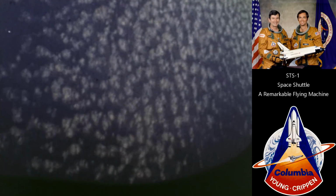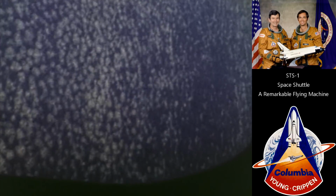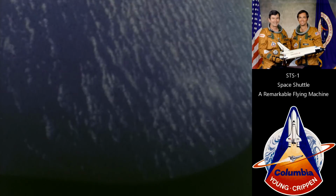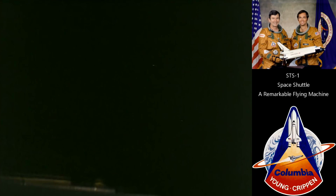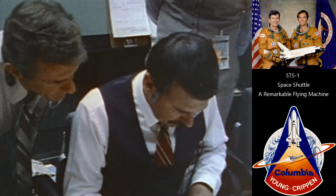Since there is no test facility on Earth to simulate the aerodynamic and structural environment Columbia is in right now, only calculations could be used to predict what would happen during this phase of the flight. The predictions and calculations had to be right.